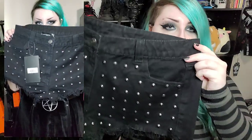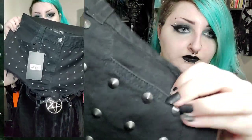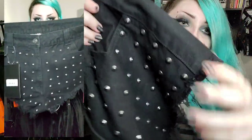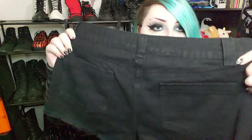Next up, I have the Liberty studded shorts. It's got these little cone studs all on it, and then it's got a frayed hem at the bottom. The back is just bare. It is winter and cold here in America currently, so I won't be wearing these probably anytime soon, but I wanted to have them for the summer.